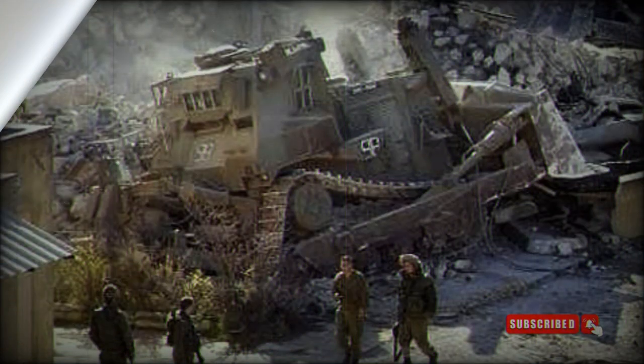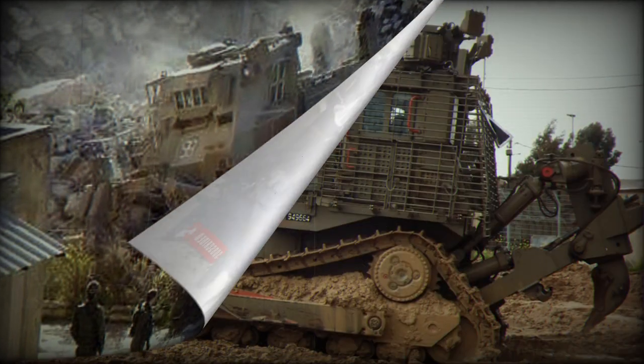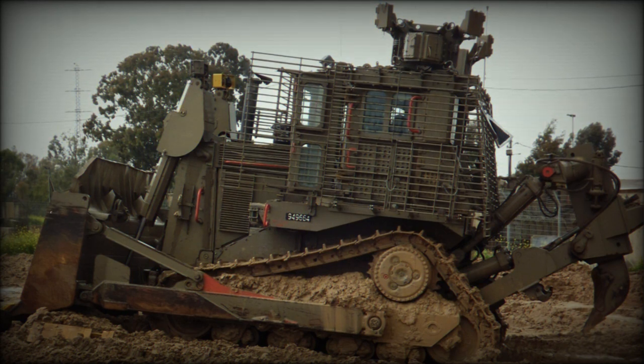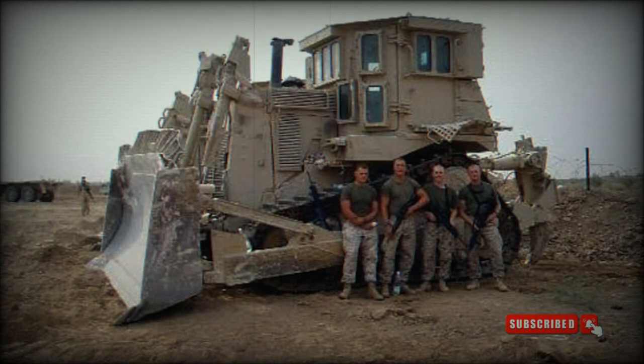The IDF uses the D9 for a wide variety of combat engineering tasks, such as earthworks, digging moats, mounting sand barriers, building fortifications, rescuing stuck, overturned or damaged armored fighting vehicles, along with the M88 recovery vehicle, clearing landmines, detonating IEDs and explosives, handling booby traps, clearing terrain obstacles and opening routes to armored fighting vehicles and infantry, as well as structures demolition, including under fire.